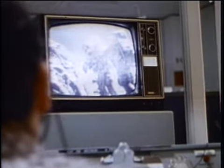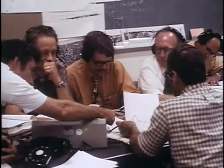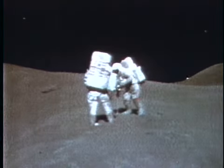Geologists Jim Head and Lee Silver, glued to their television screens in Houston, hope Apollo 15 is in a good spot to find some of this ancient material called anorthosite. Anorthosite, that would be the deep crust that we could look at and understand. And Dave went up to the side of the mountain and he looked over and he saw these sparkling crystals glinting at him, which is rare for the moon.